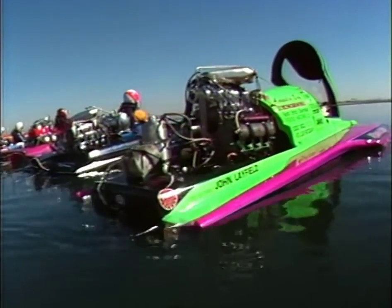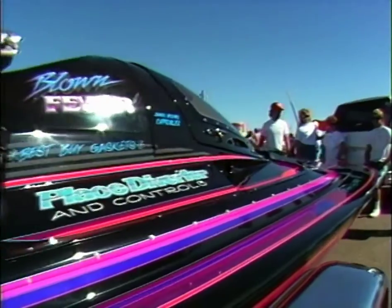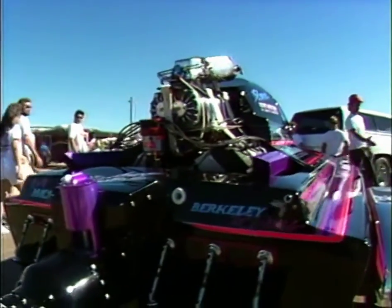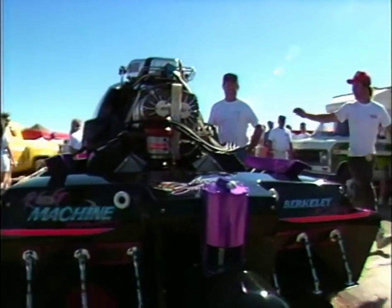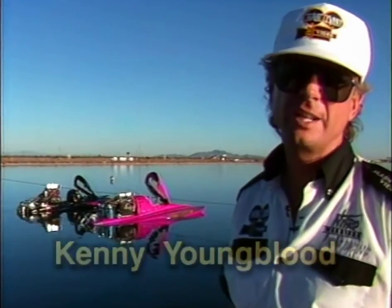Top fuel hydros, and definitely the most awesome machines in all of motorsports. A 4,000 horsepower nitromethane burning Hemi engine and a lightweight hydroplane hull, capable of going from 0 to 220 miles an hour in just 5 seconds. Hi, I'm Kenny Youngblood. This is Firebird International Raceway.